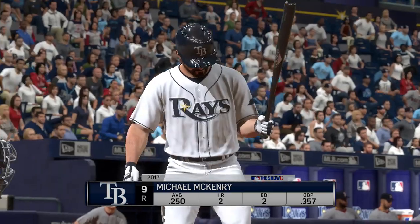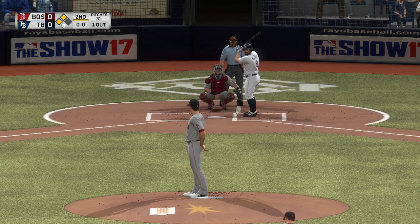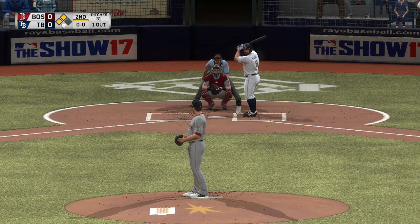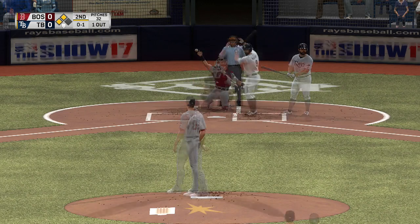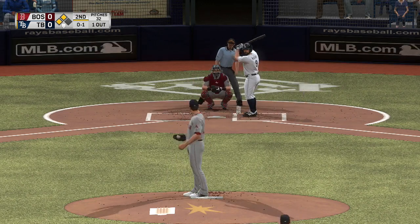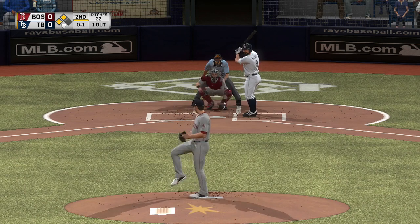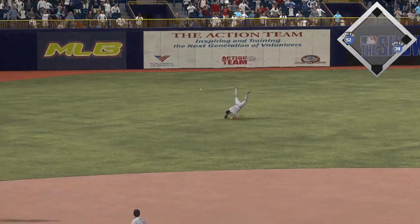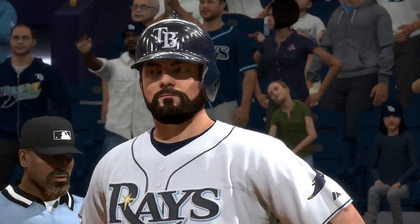So striding in, Michael McHenry. The average for him entering play sits down in the 250s. Starts him out with a curveball for a strike. Oh, and one count and the pitch. This is lined to left, and that's in there. Base hit, and the run will score as the Rays cash in on an early 1-0 lead. Man, he turned on that fastball right there. Ripped the line drive and scored the run easy.